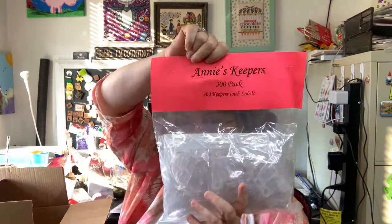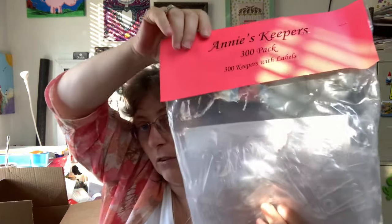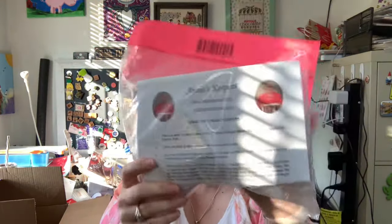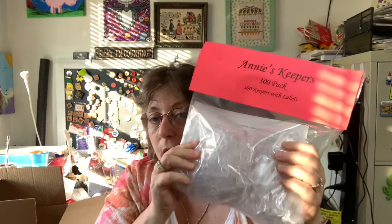It's her Annie's Keepers. I got a pack of 300 Annie's Keepers. It tells you how to do it and comes with the stickers and stuff to put on there. And I do use my Annie's Keepers. I have a master set I use these for. I also have started converting my specialty floss over to Annie's Keepers. I've gotten stickers off of Etsy of like Color and Cotton and Gentle Arts and Weeks Dye Works that fit on here. So I will show that to you at some point, I promise.